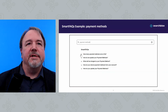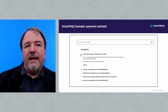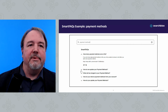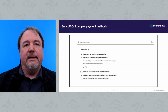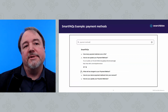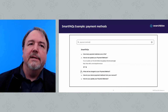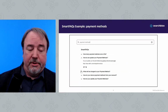Here's a query that just says payment methods. How many payment methods? It says if you only have one method on file, you'll be unable to remove it until after a new payment method. So I'll click the next one. How do I update it? I go to the account page. So this is just automatically created a list of what we've noticed is around 5 FAQs kind of capture collectively the query that people are typing in and provide the answers they're looking for.